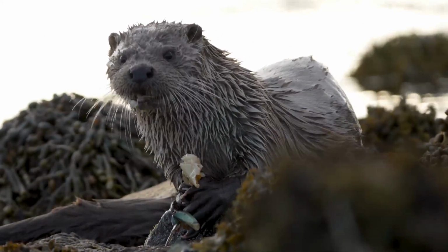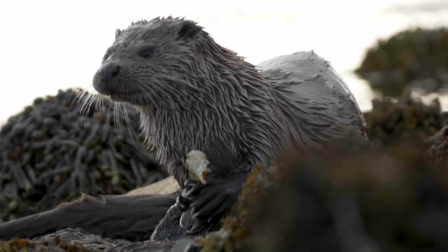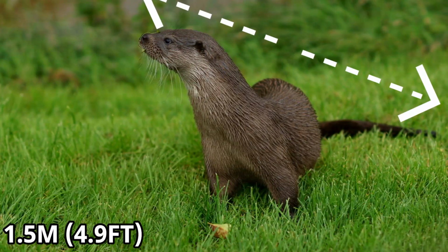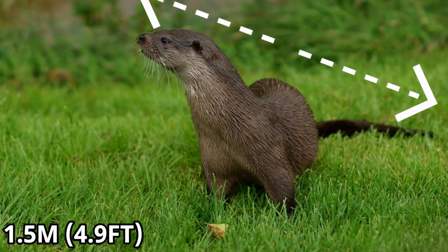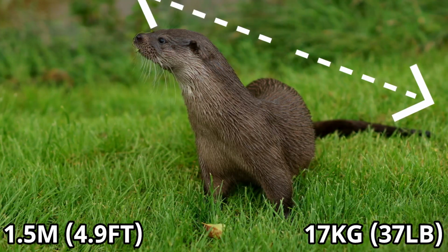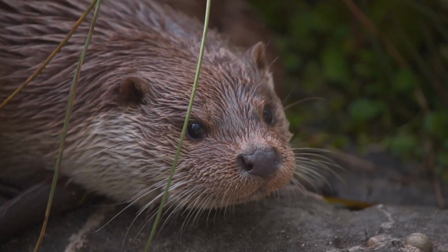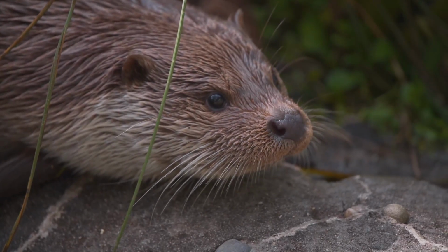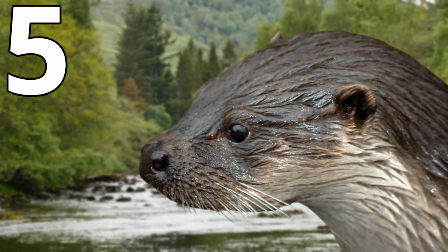If you were to witness two of these otters fighting, you would certainly remember it, as once again their maximum length is around 1.5 meters, but in some rare occasions they can reach a whopping 17 kilograms in weight. This means that they are not only one of the most widely distributed otters in the world, but they are also one of the largest, but they're still only fit for number 5 on this list.